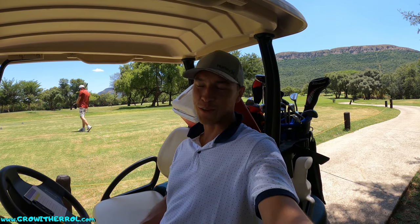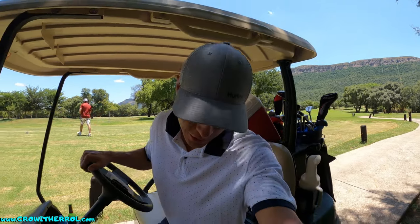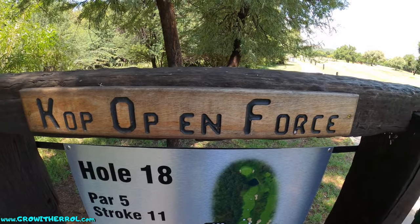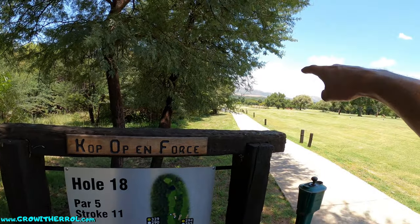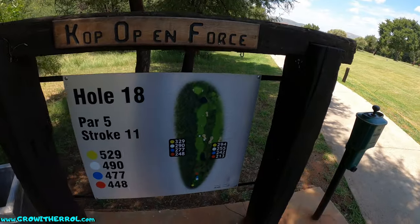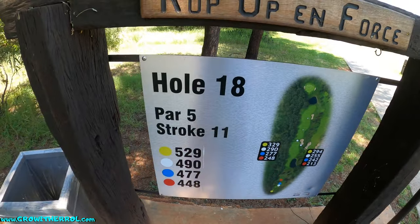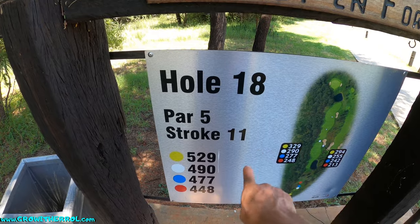Okay, last hole, guys. Wish us luck. You have to wish us luck because we've been playing like pros, you know, PGA pros. It's called Kop en Fors, meaning this hole is very long, very straight. As you can see, we're gonna tee off here all the way up. Then yeah, hole 18, par 5, stroke 11.